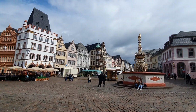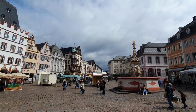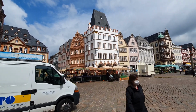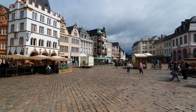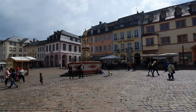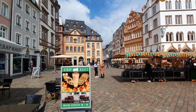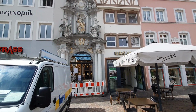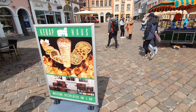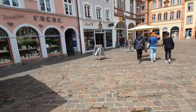Yeah, I think that's the most beautiful square and area in this city. Lots of different styles of houses, different eras. Got a little chapel here. As we know, there are lots of Turkish people in Germany. That's why there are lots of kebab places.